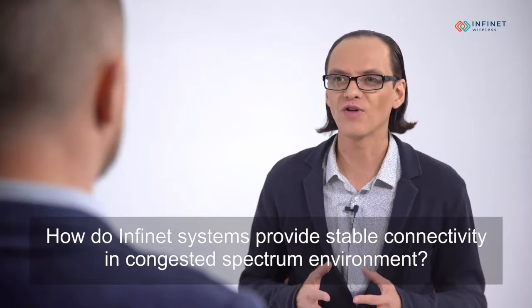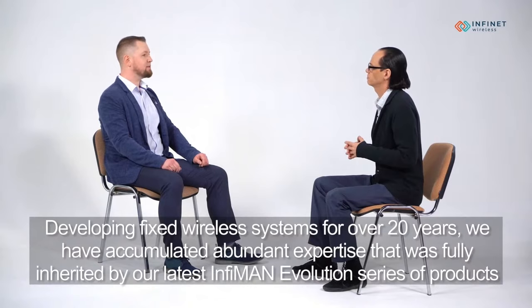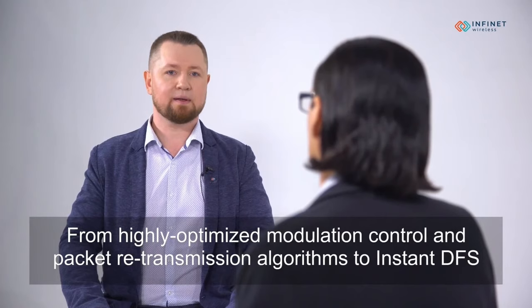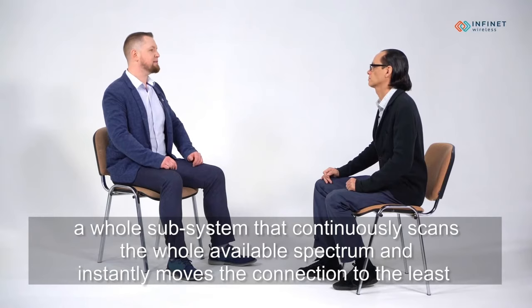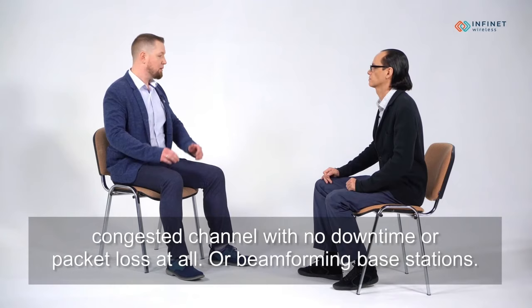How do Infinet systems provide stable connectivity in a congested spectrum environment? Developing fixed wireless systems for over 20 years, we have accumulated abundant expertise that was fully inherited by our latest InfiMAN Evolution series of products. From highly optimized modulation control and packet retransmission algorithms to Instant DFS, which is a whole subsystem that continuously scans the whole available spectrum and instantly moves the connection to the least congested channel with no downtime or packet loss at all, or beamforming base stations.